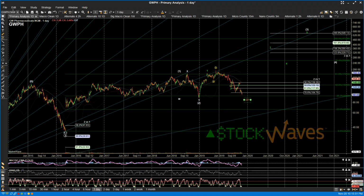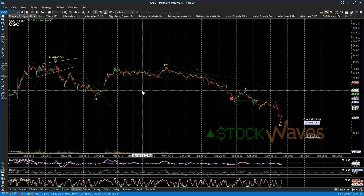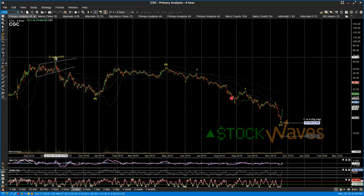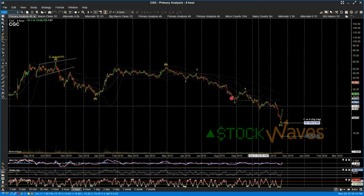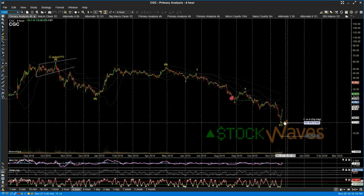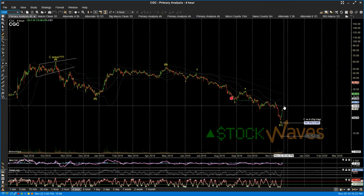And then CGC is another very, very popular name. I'm not as crazy about the chart, but I know if I don't cover it, I get bugged about it later. It doesn't have the same clear 5 waves up, so it's very possible that this counts as a C wave, but we do have a similar big ABC retrace off of that high that's coming into some good fib support as 5 waves down in the C and turning up strongly.